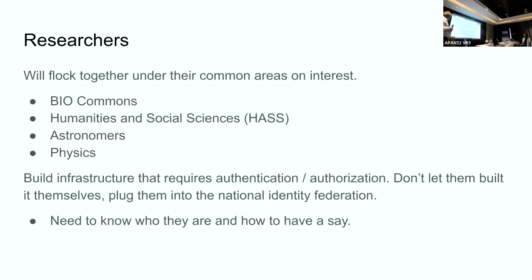Researchers tend to flock together under common areas of interest. We have biocommons groups, human and social sciences groups, astronomers, physicists, all sorts of groups that clump together and have their own communities. They build their own infrastructure that requires authentication and authorization. Let them build it themselves, let them plug into some national identity federation, and make sure they're willing to jump in and do the identity federation work, if you have one.